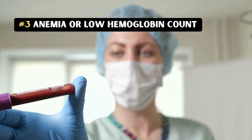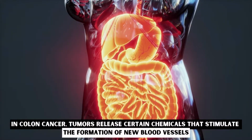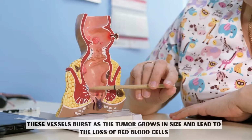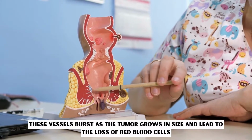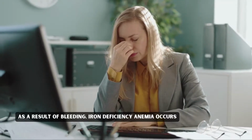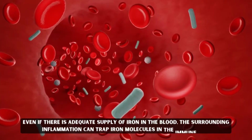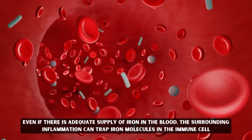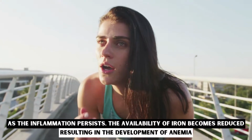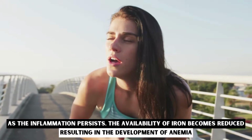Number 3. Anemia or low hemoglobin count. In colon cancer, tumors release certain chemicals that stimulate the formation of new blood vessels. These vessels burst as the tumor grows in size and lead to the loss of red blood cells. As a result of bleeding, iron deficiency anemia occurs. Even if there is adequate supply of iron in the blood, the surrounding inflammation can trap iron molecules in the immune cell. As the inflammation persists, the availability of iron becomes reduced, resulting in the development of anemia.